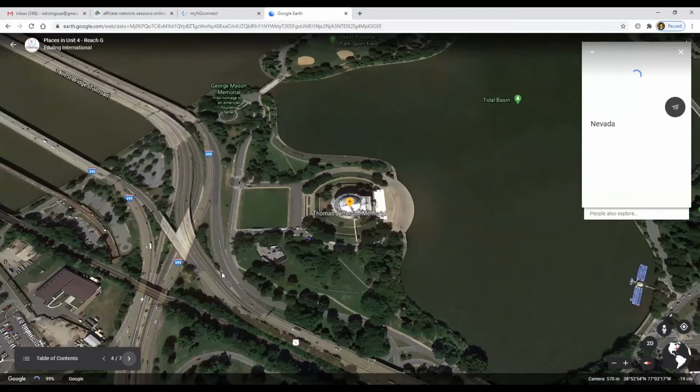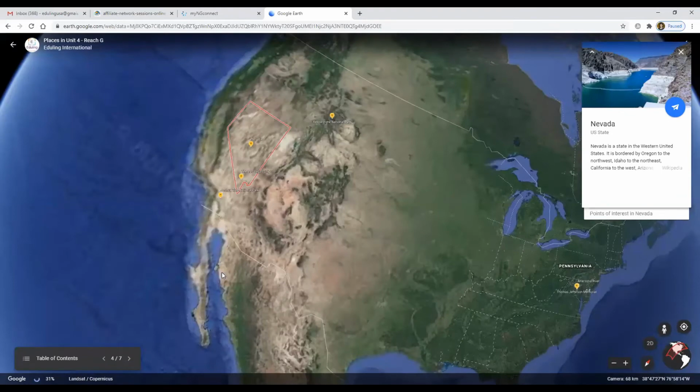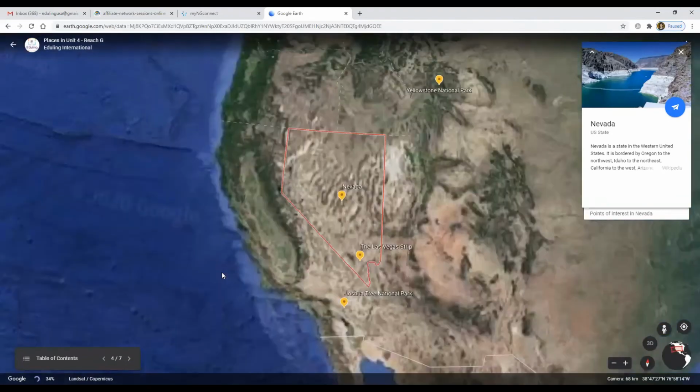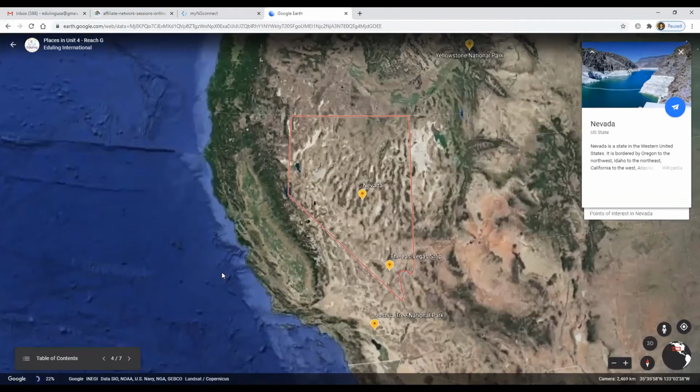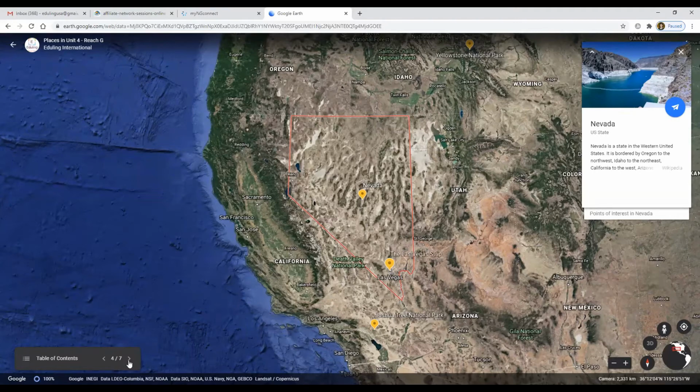Okay, now I'm taking you all the way from Washington, D.C. to Nevada. Nevada is a state in the US, and if you don't know, actually Las Vegas is in Nevada. But when you look at the state from space like this, you can see that most of it is desert. There are not many trees there. And so I want to take you to Las Vegas, since Nevada is famous for Las Vegas. And so let's go there and see what is there.